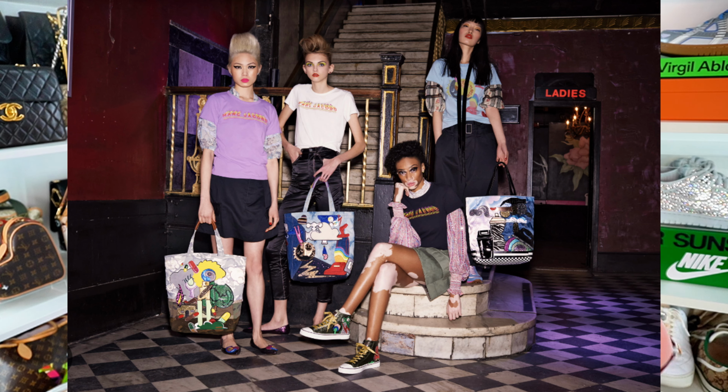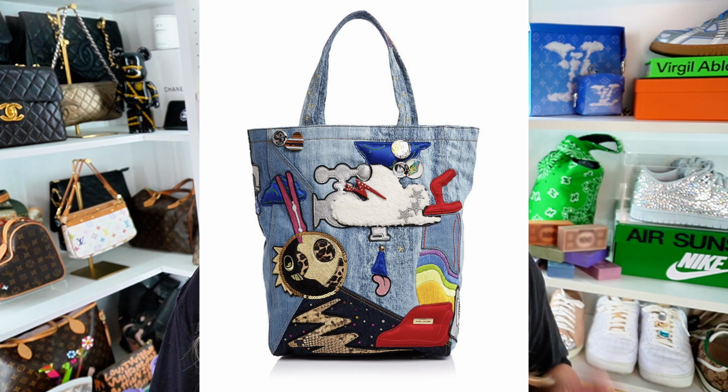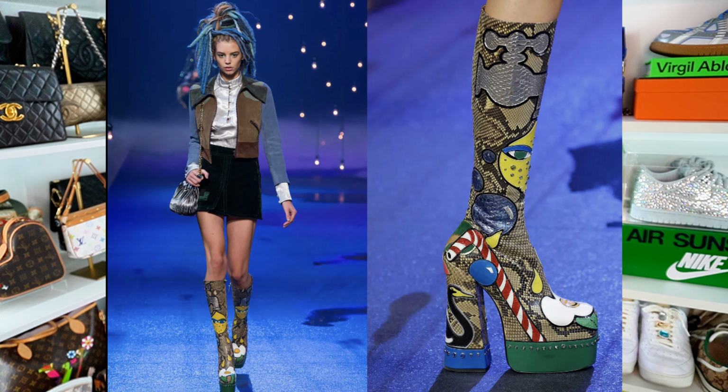I'll put some of the pictures up on the screen. I'd love to own one of the snapshot bags or this really cool tote bag, but also the boots were absolutely incredible. Just these really cool patchwork designs that also kind of tie back to the patchwork that we saw in these. She is primarily recognized for her work in fashion illustration, but she does all kinds of illustration and artwork. Very early in her career, she also worked as an assistant to designer John Galliano.